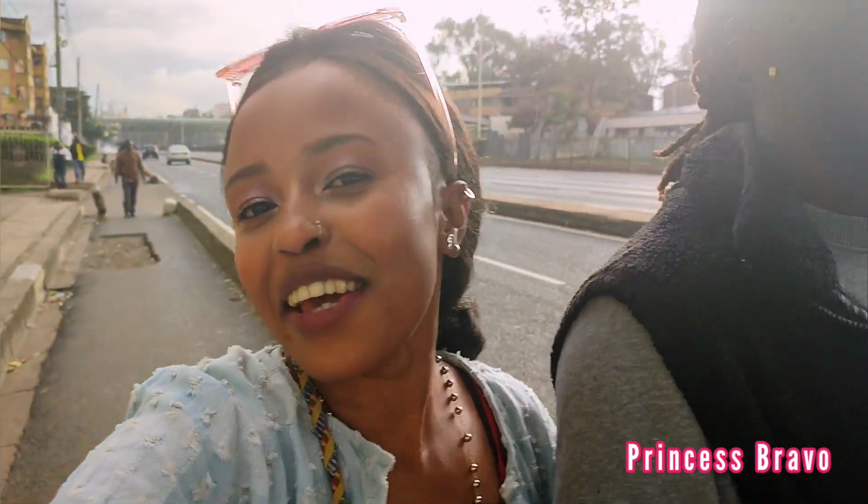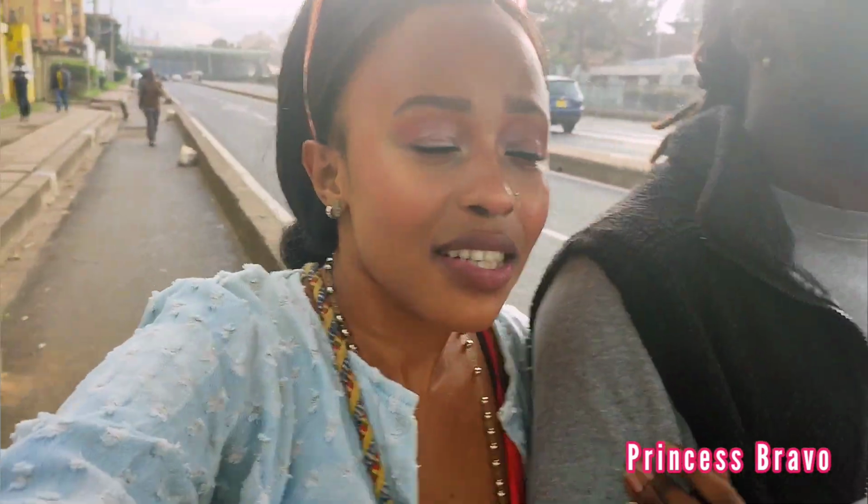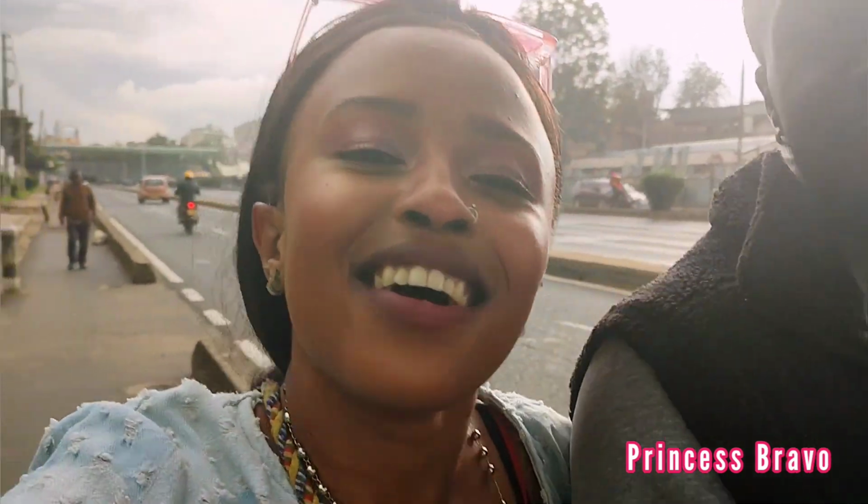Ah, so cute. And now I'm taking my baby to the kinyozi because he needs to look good for the ladies' night, so that my babe just kisses my face like this. Just goodness for kisses.